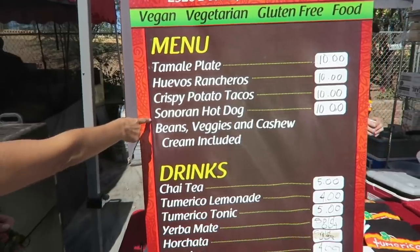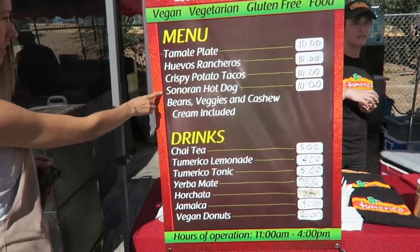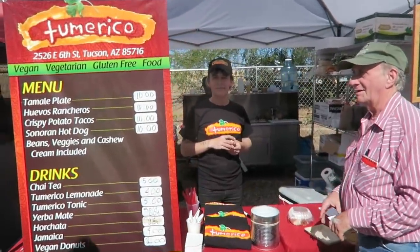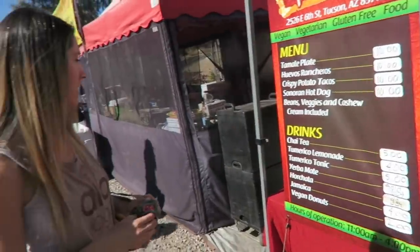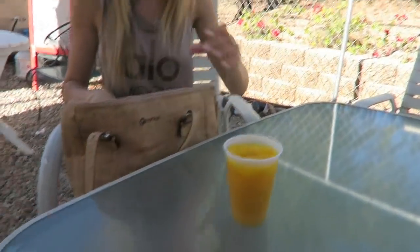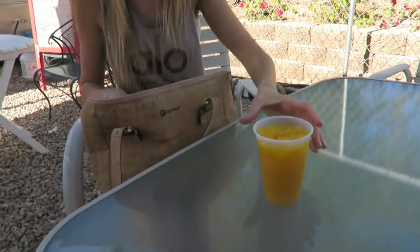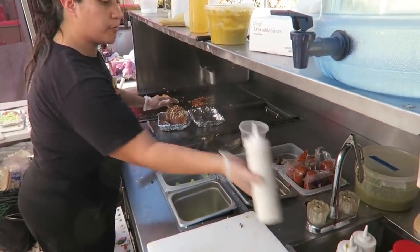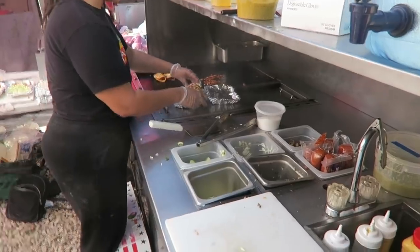Crispy potato dog. Are you gonna get a Sonoran dog? I'm gonna try a Sonoran dog. I've never had one. Can we get a Sonoran dog and crispy potato tacos, please? That's awfully orange lemonade. Better try that. It's got turmeric in it. Turmeric lemonade. Yeah, that was my first Sonoran dog. I've never had one, that's awesome. It's been made vegan.